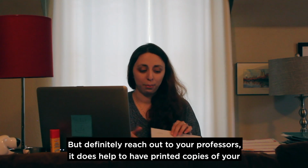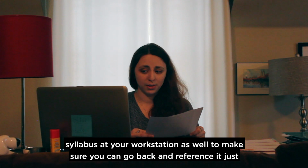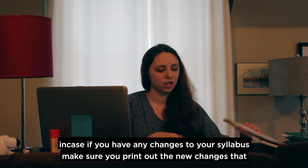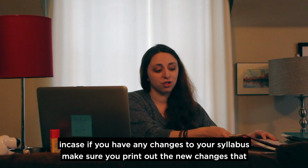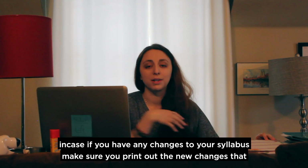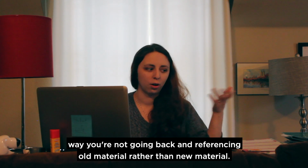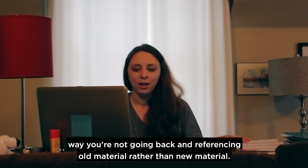It does help to have the printed copies of your syllabus at your workstation as well to make sure you can go back and reference it just in case. If you have any changes to your syllabus, make sure you print out the new changes. That way you're not going back and referencing old material rather than new material.